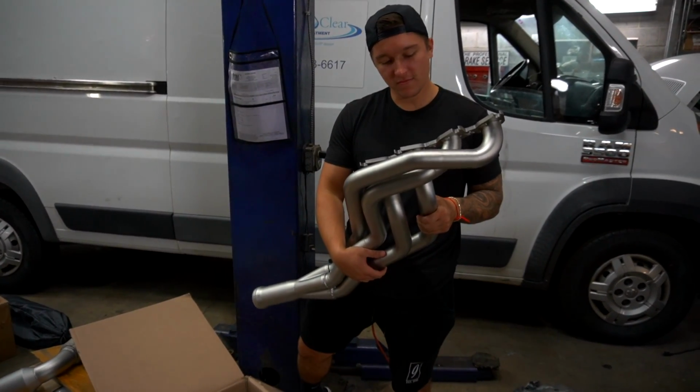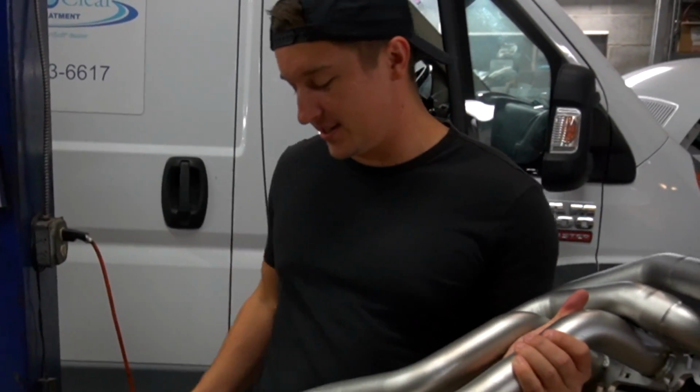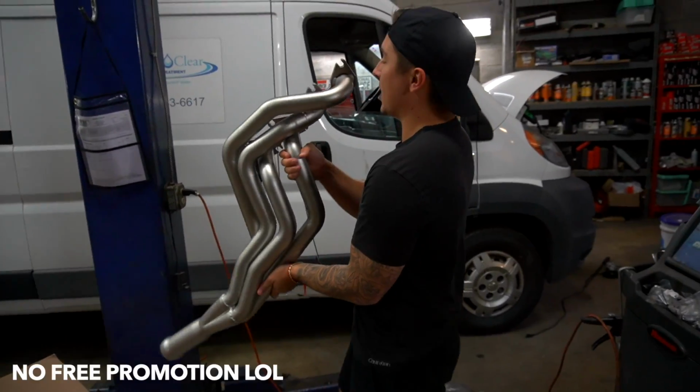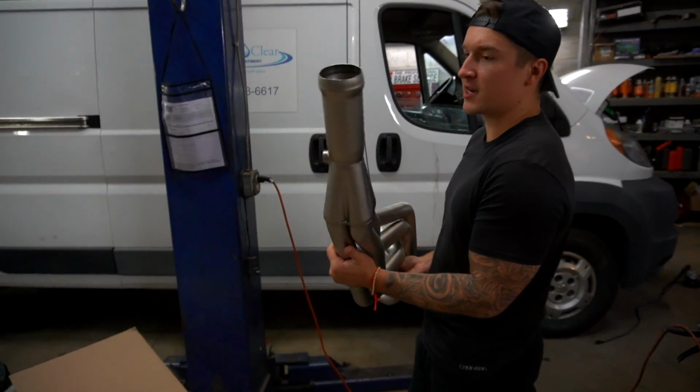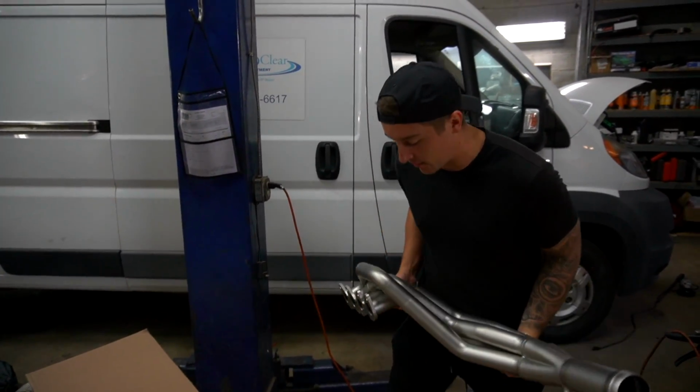What do you want them gold plated? I was expecting them to be like some titanium with cool colors and some ricer stuff. Feels like I just spray painted these underneath my garage. But here's the 1 7/8 long tube headers. You're not gonna see them. Once they're installed, they're pretty much tucked away forever.